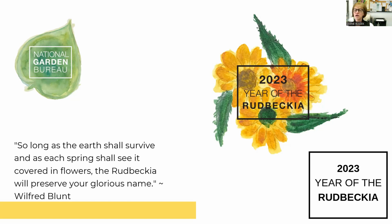Let's talk about, I mean, we know that some are propagated from seed, some Rudbeckia are vegetatively propagated. But for those of us who are like, oh, I want to do it from A to Z, I want to start them from seed, are they fairly easy to start from seed? Do you have any tips for starting from seed?